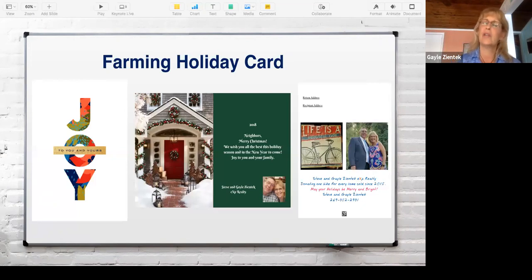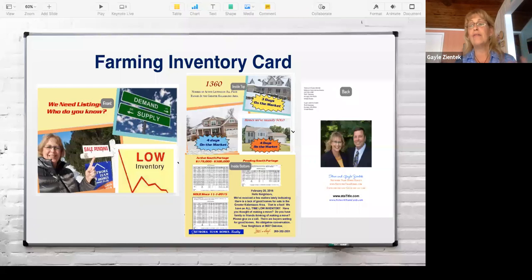So this was a card we sent to a farm, our former neighborhood where we used to live in 2018. It produced a listing appointment. Farming and inventory card. This one I sent back in 2016, but I wanted to highlight, you guys, it made me realize we've been in low inventory for 3 years. 3 years, supply and demand.